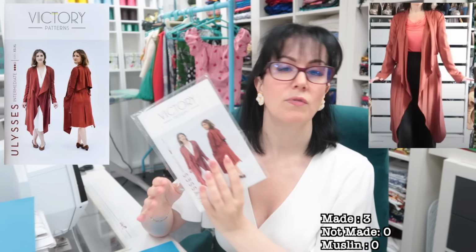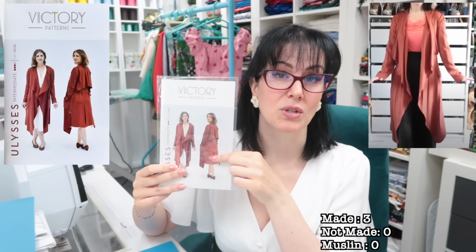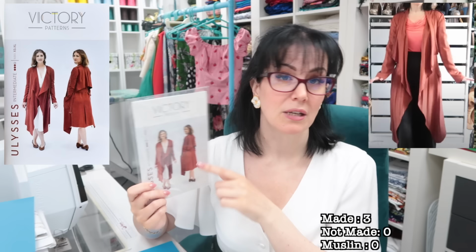So the first one is the Victory Patterns Ulysses trench coat. The incredibly lovely Nancy sent me the kit to make the exact coat that you see here. I made it up and absolutely love it and do wear it. Not as frequently as I possibly should because this fabric creases the second you look at it.